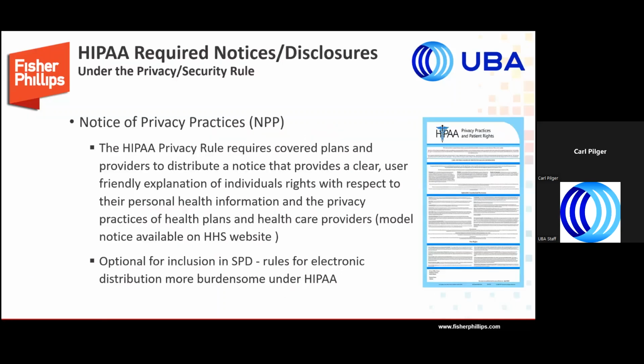So under the privacy rule, what do we talk about? What does HIPAA require? So remember that HIPAA is going to require certain notices and disclosures. Generally, if you're subject to this rule, you're going to need a notice of privacy practices. And that's going to basically be a notice that gives everybody that is a participant in the plan a clear understanding in plain English and plain terms of what their rights are with respect to their PHI and what the privacy practices are of the plan. There's a model notice available, again, on the HHS website. You can include it in your SPD.